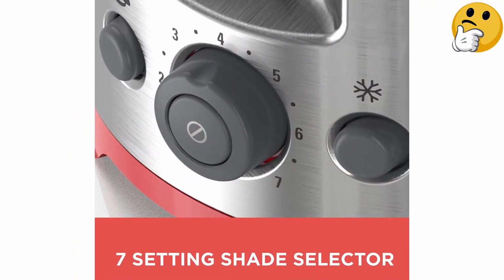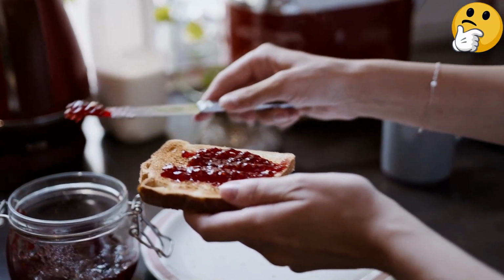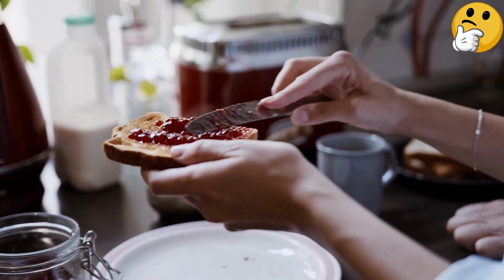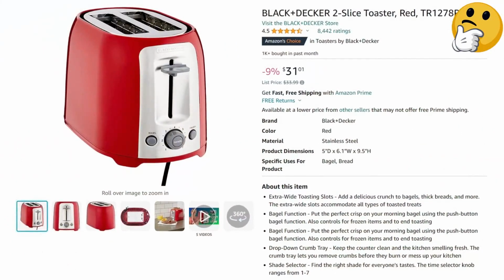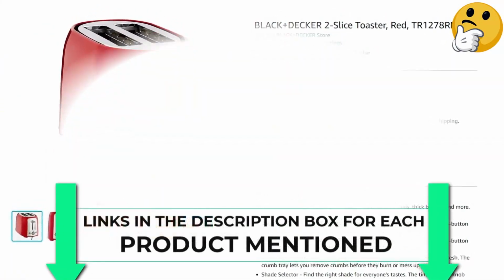5 to 6 shade settings is standard, and this model offers 7. Bagel enthusiasts understand the frustration of thin toaster slots, and this one impressed with its extra wide slots. Another thoughtful feature is the extra lift lever that lifts toast, so your fingers don't touch the hot wires.